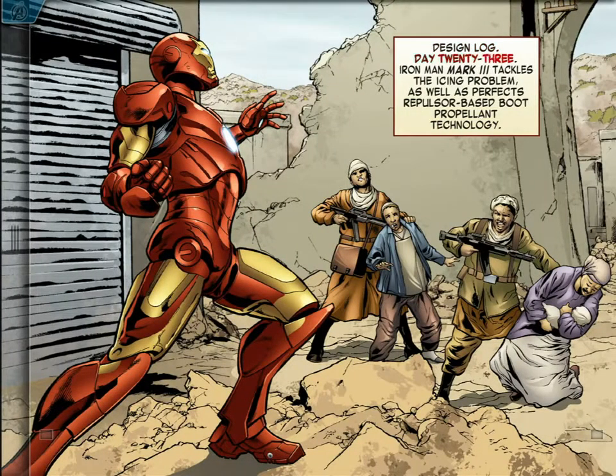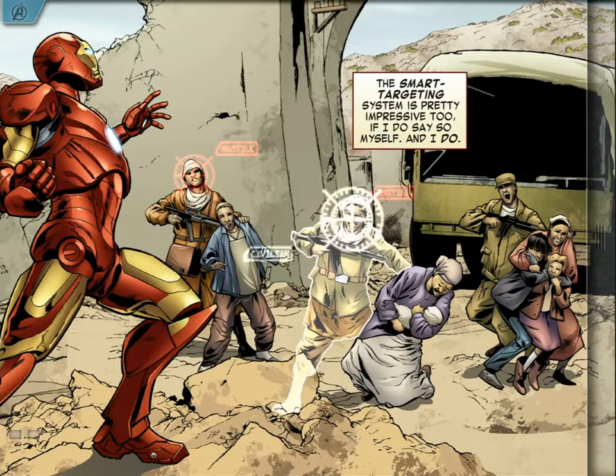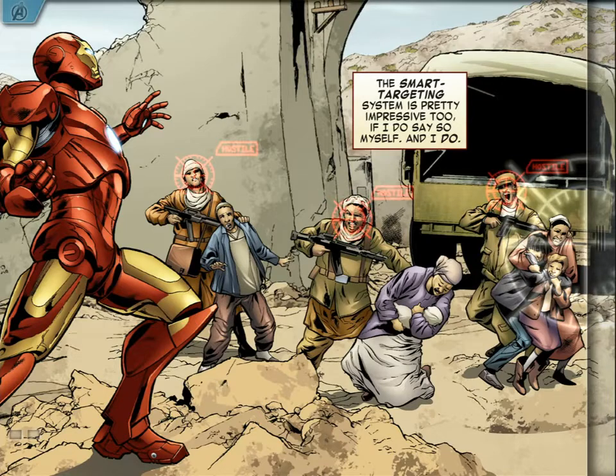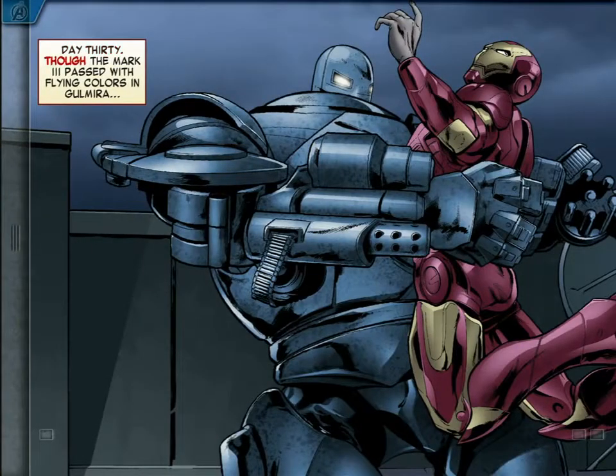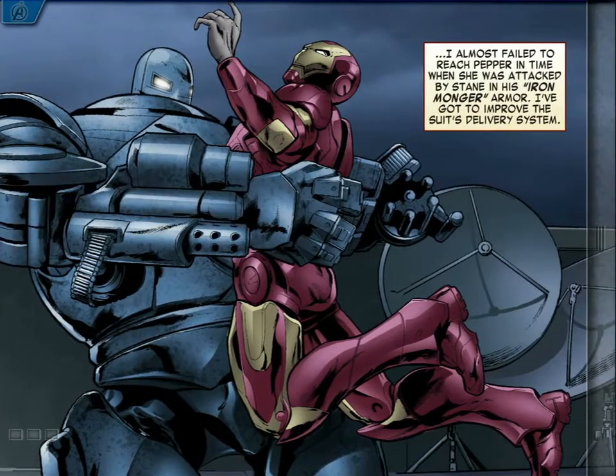Design log, Day 23. Iron Man Mark III tackles the icing problem, as well as perfects repulsor-based boot propellant technology. The smart targeting system is pretty impressive too, if I do say so myself. And I do. Day 30. Though the Mark III passed with flying colors in Gulmira, flares! I almost failed to reach Pepper in time when she was attacked by Stane in his Ironmonger armor.